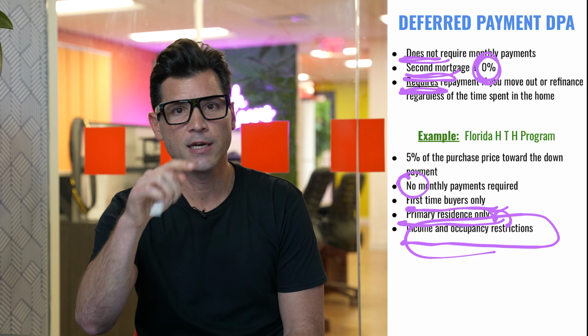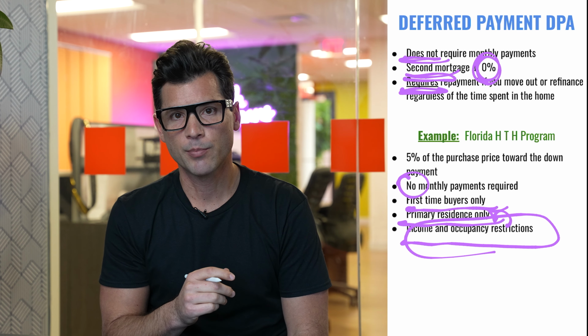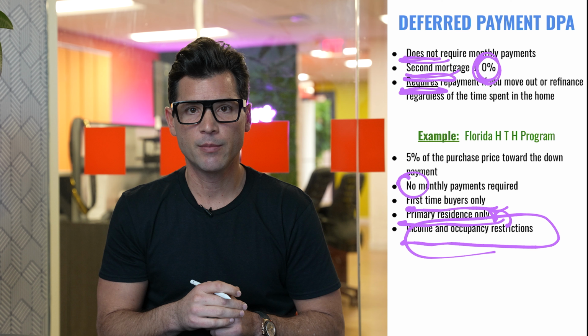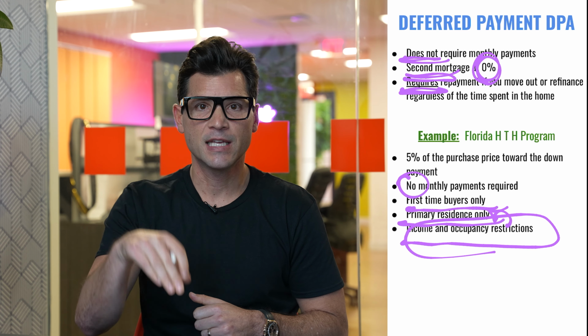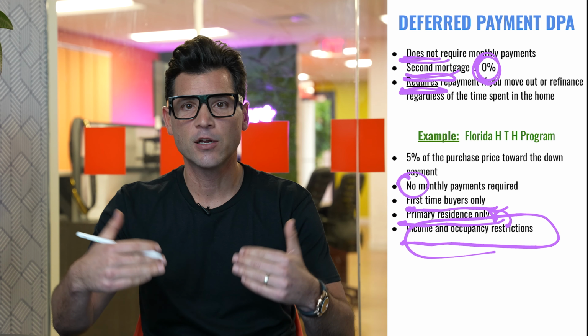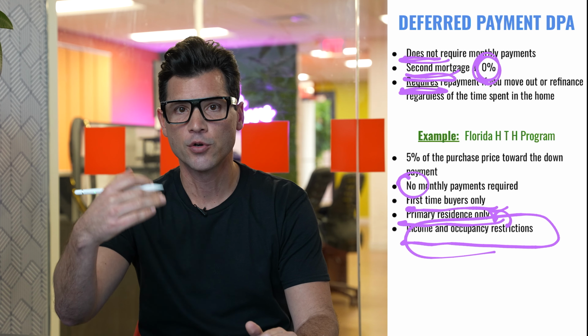When it comes to the income levels, there are certain income limits based on the county in which you're looking to purchase. And so it's important to understand that when you're applying for down payment assistance programs, that if it's this specific program, as long as funds are available, you need to make sure that the income that's being used to qualify for the mortgage is under those limits.